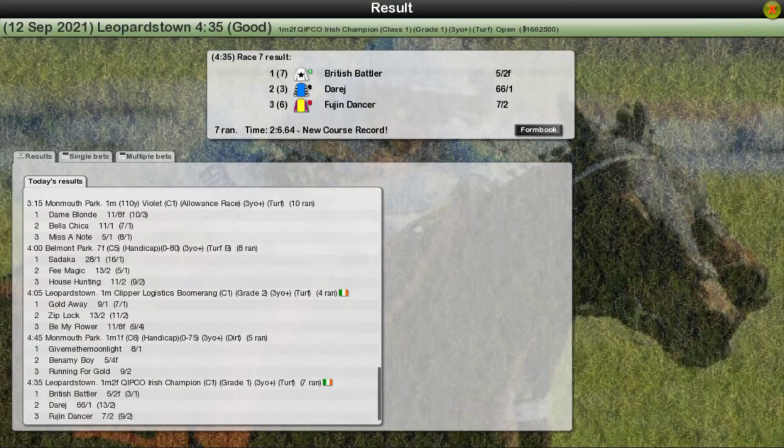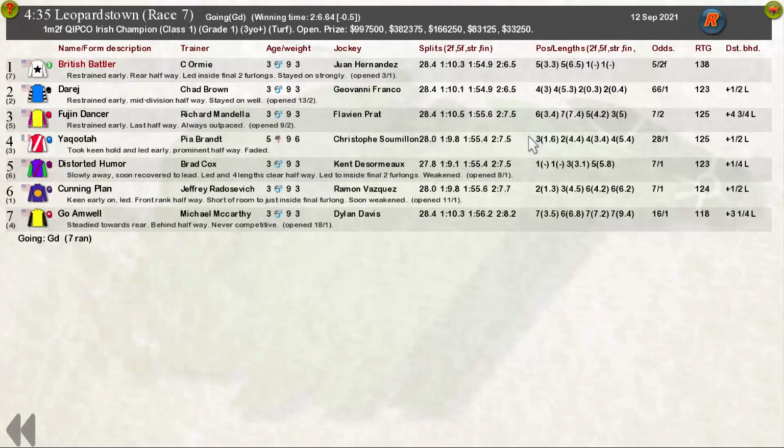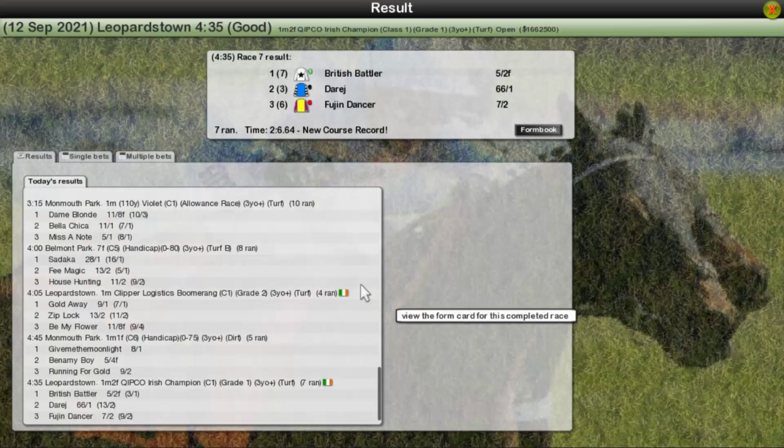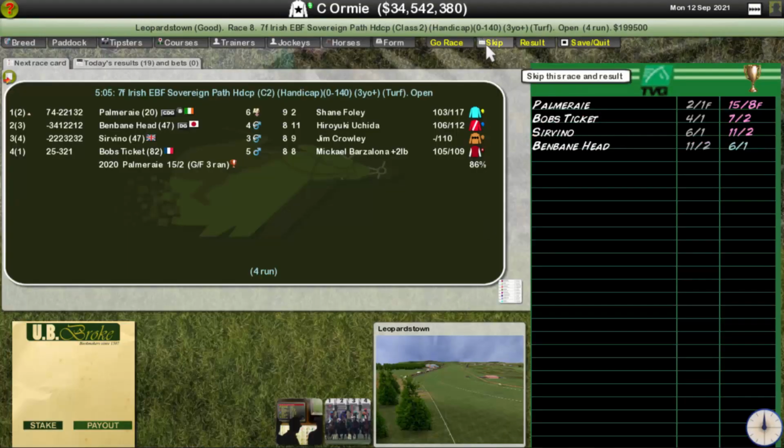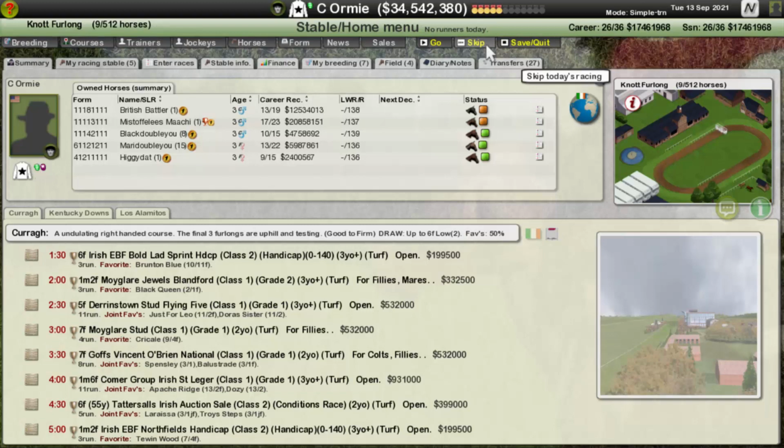win by British Battler. Not as dominant as I thought we would be. I've got to be honest, I figured that would be a much, much bigger win. We're not going to check the 140 there. We're going to go to the actual screen to see if we do it or not. But that is 10 from 10. And British Battler stays on 138.